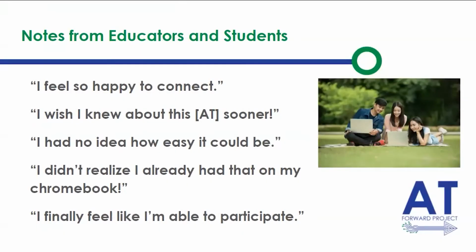Right. So we really wanted this to be an opportunity for us to gather feedback and input from both educators and students about the use of assistive technology. And these are just some examples. By all means, there is so much more out there. I'm sure there are people in the meeting today that can share their own experiences, and we welcome you to. But I feel so happy to connect.